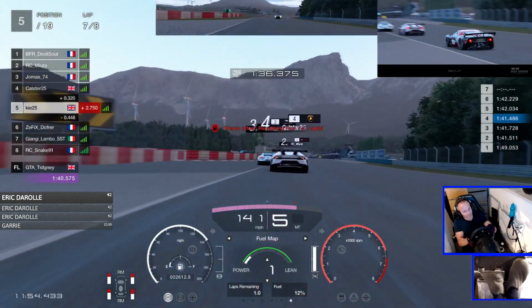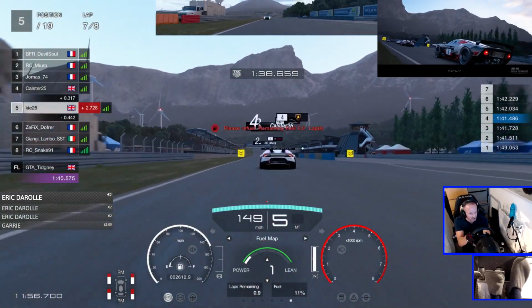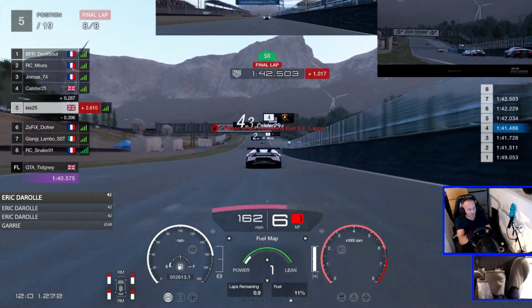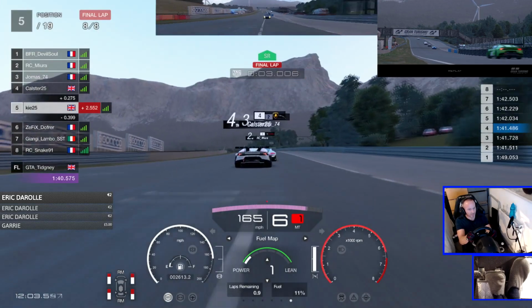So now maybe the brake bias could have come into play there by going a little bit more rearwards with the brake bias. However, we would have been picking up more rear tyre wear, which would have affected our traction.